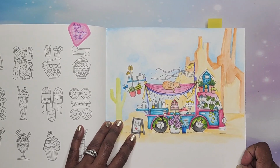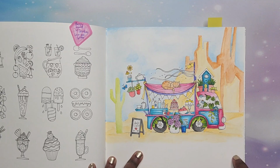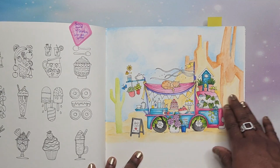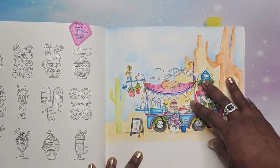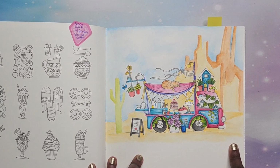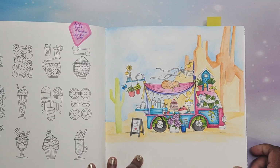So this page here, I'm almost done. I actually put this background in myself, and it took me a long time to figure out what I wanted to do with this background and start putting it in. I still have a lot of work to do on this background, as you can see, but I think it's going to turn out really nice once it's done. It just took me a long time to get that started.